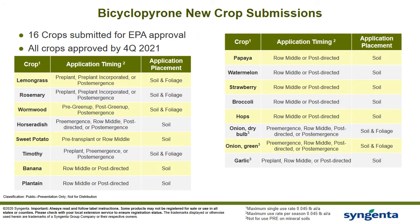An update on the bicyclopyrone new crop submissions. Many of you will recognize bicyclopyrone as being a key component in the brand Acuron, which is sold in corn. We just recently submitted 16 crops to EPA for approval. We're expecting all these crops to be approved by the fourth quarter of 2021, with labels to be following shortly thereafter.